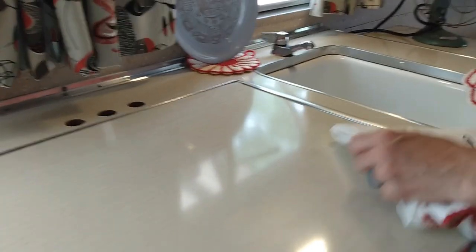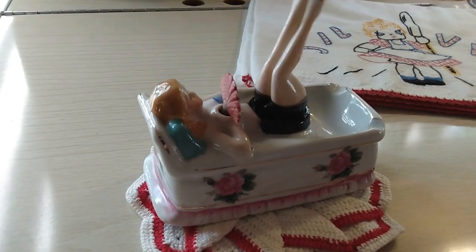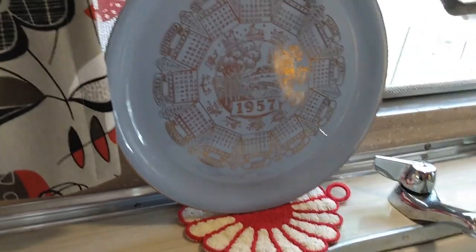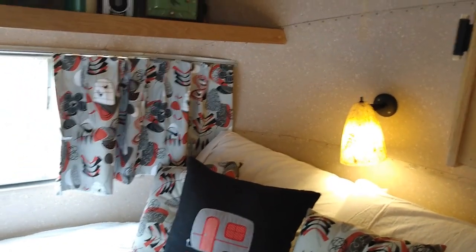So I want to see this thing that you just moved. Oh, yeah. That little porcelain lady in the tub. This is an ashtray. Isn't that cute? From the 50s. That is adorable. And then you have a plate from 1957. An old fan. So this is your bed, and that's like a double. Almost a full size. I think it's a little shy of a full size.